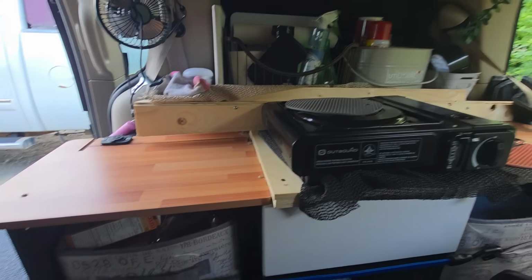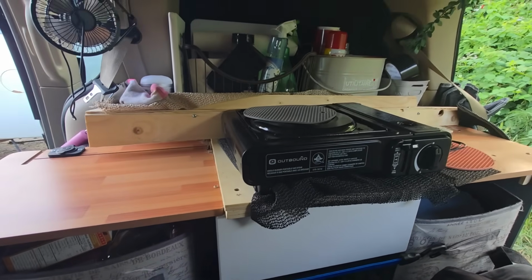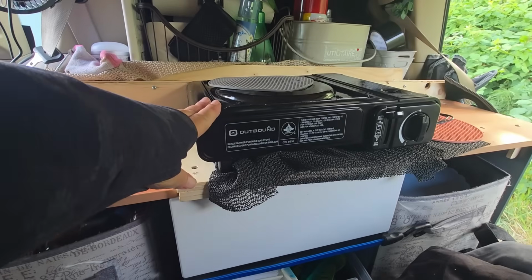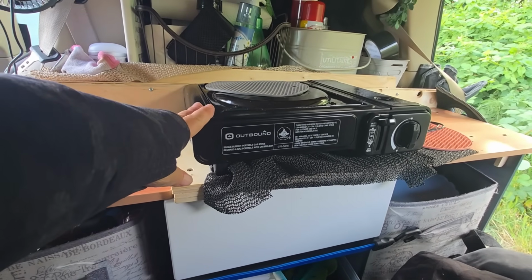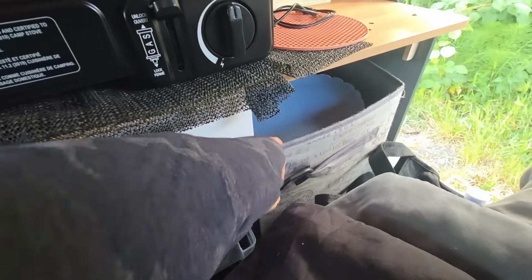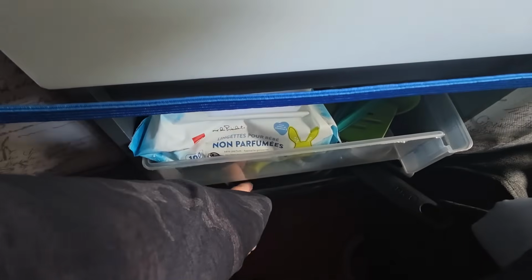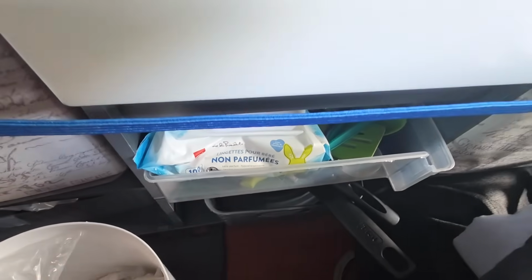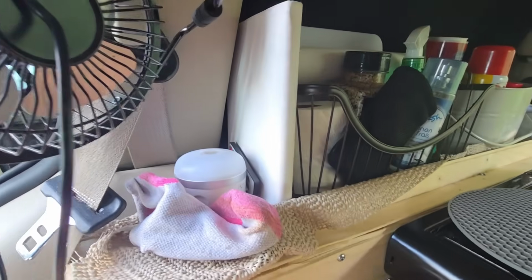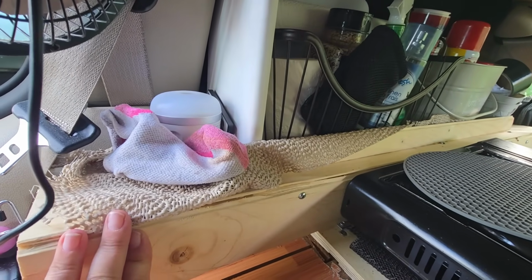Okay, now we are inside, and this is my little kitchen. I never put this away. It's always out, but the butane is never in there. In here, I just have food storage, all my forks and knives and utensils, some plates and bowls and stuff, and then pots and pans underneath here. Up here, I built this little shelf. We need to redo it, but it is what it is.